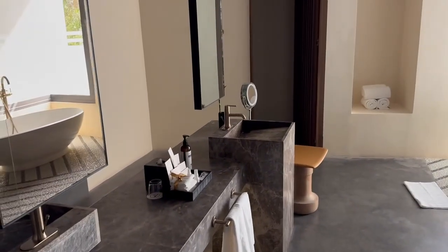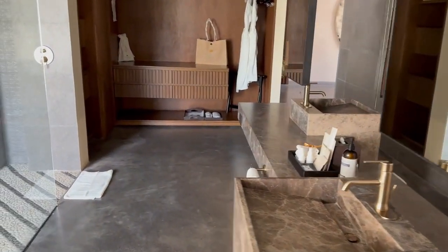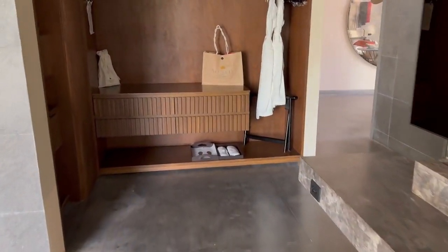You have the sinks, very cool, one on each side. You have area for your robes. Here's your toilet room in here. So you actually have 2 toilets and your dressing area and your storage again.